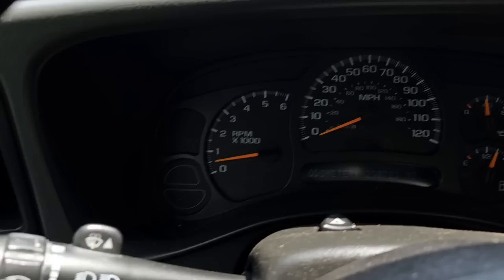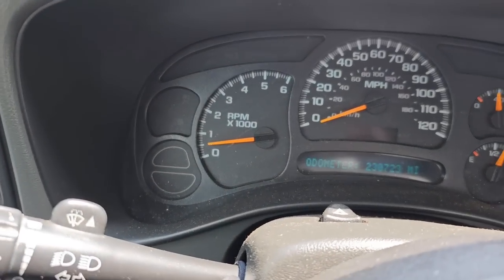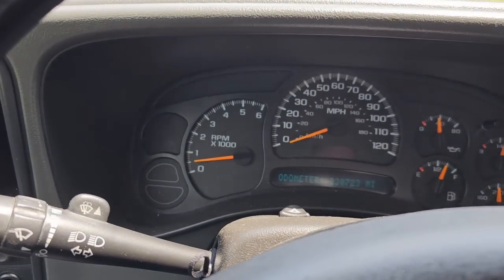All right, everyone. So I went on my 20-mile road test. Everything's fine. I didn't experience anything with the brakes. Like I said, I didn't experience it to begin with. So no ABS light, no brake light. Everything's fine. I just went on my typical road test up to the church and back, which is roughly 20 miles. So, that was a pretty simple fix.